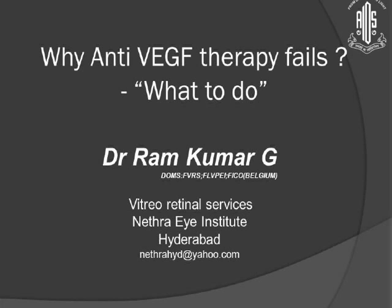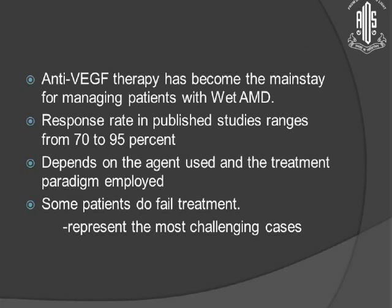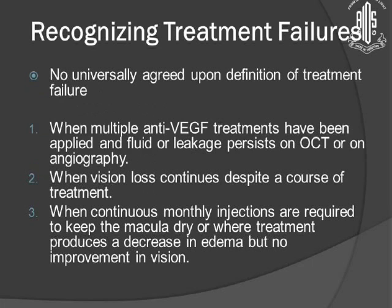First of all, as we all know, anti-VEGF therapy is the mainstay or the gold standard for managing patients with wet AMD. The response rate in published studies ranges from 70 to 95%, that is stabilization or improvement of vision. The response rate also depends on the agent used and the treatment paradigm used, that is whether you are going for a PRN based treatment or a loading dose regimen or a loading dose plus extend therapy. Some patients, in spite of your best efforts, do fail treatment and they represent the most challenging cases.